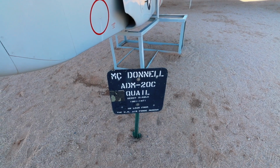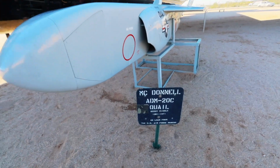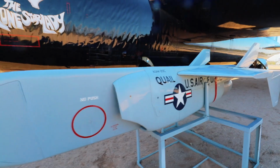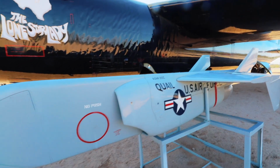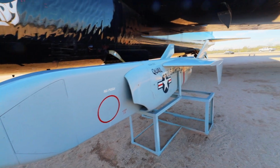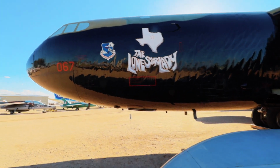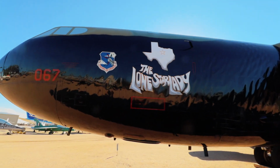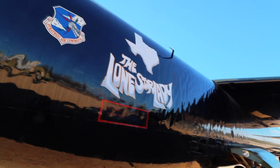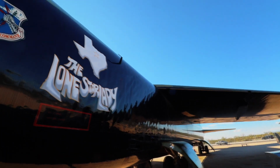Okay, this one, guys, is on loan from the U.S. Air Force Museum right here, and this is called a Quail. It's tiny, but interesting, definitely. And this one has a decoy missile. That's what it's called right here, a decoy missile. But it's next to something that I could see from a distance away, the Lone Star Lady, which definitely appealed to me as a fellow Texan, although I was told that this one is actually being repainted, and it used to be all like this green color that you can see on the top, just barely now.